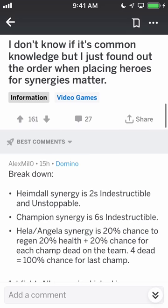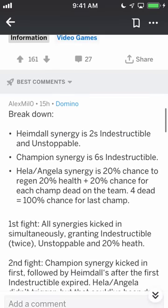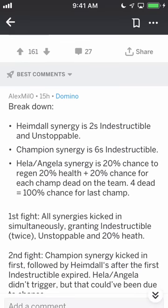And so you'll see in the comments below, Heimdall synergy is 2 indestructible and unstoppable. Champion synergy is 6 indestructible. Hela Angela synergy has 20% chance to regen 20% health plus 20% chance for each champ dead on the team. 4 dead equals 100% chance for the last champ.